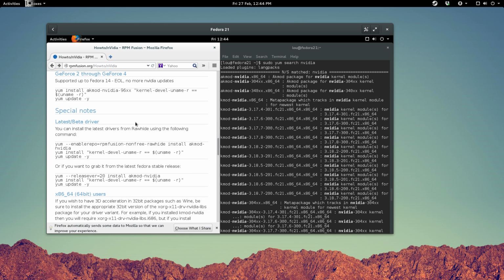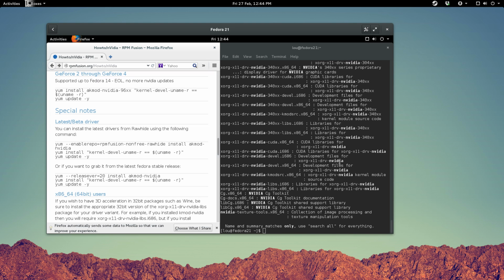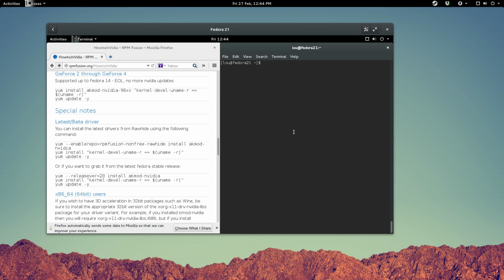Now, this is going to use the akmod version, which didn't work for me initially. So, with that said, I'm going to show you guys how to use kmod and install the latest and greatest driver out of the Rawhide repository. So we're going to cherry pick it right out of Rawhide, and we're going to get it installed right on our system here in Fedora 21.